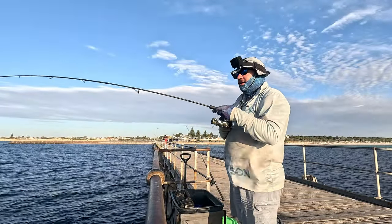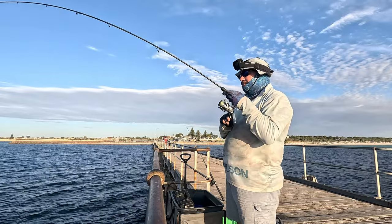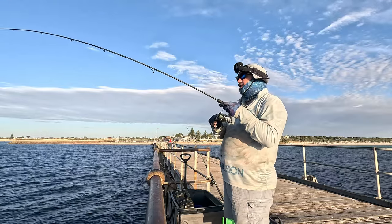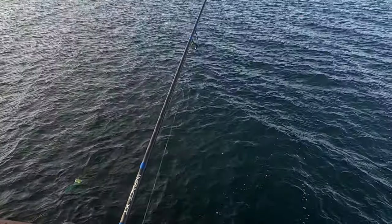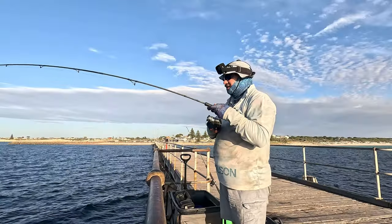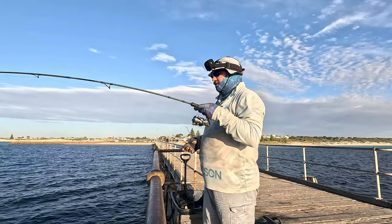We're back at it. I literally felt this one. This is a big squid, guys. I felt this one just absolutely hammer the jig. Like it went taut straight away. And I reckon this is going to be the biggest one of the day. Oh my God, it could be a cuttlefish. I think it's a cuttlefish. Yeah, it's a cuttlefish. Look at it go.